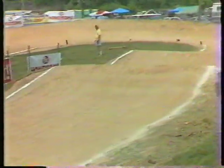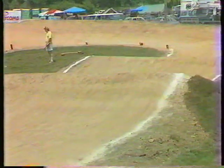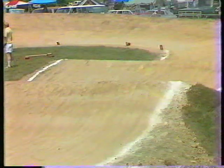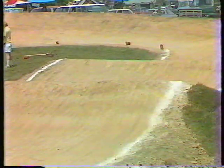You've got a small straightaway leading into the second section here where we have the double jumps. These are 2 jumps set about 12 feet apart. Very tricky. Some of the younger riders will ride over both of them. Some of the top A Pro riders will completely clear the second jump, maximum speed heading into that third turn.